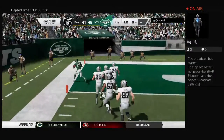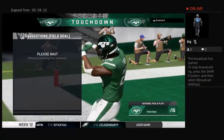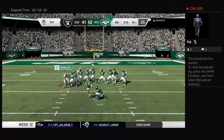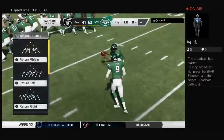It's a touchdown for the Jets. Call that a 6-yard house call on the kick return. And the Jets will extend their lead. A big-time special teams play here in the fourth quarter to extend their lead.